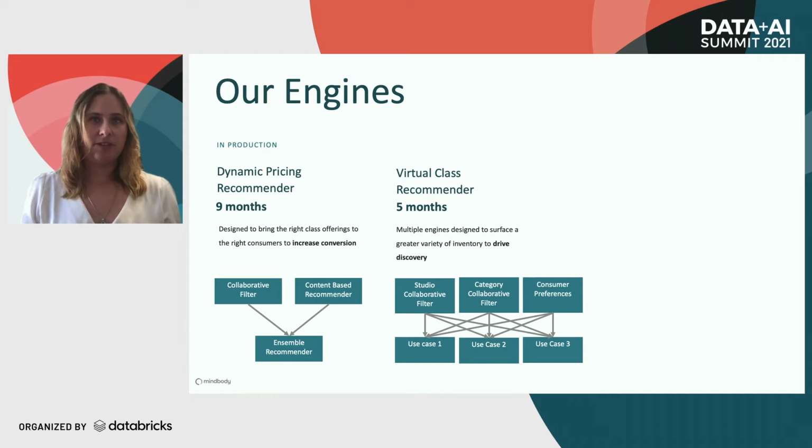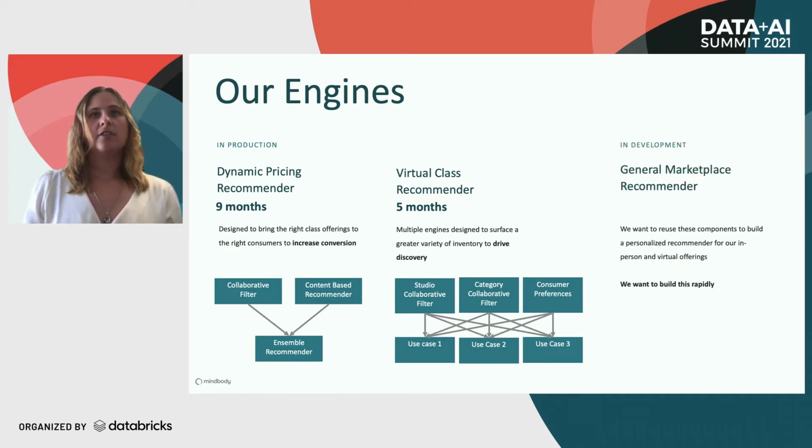So the next recommender we want to build is a general recommender to provide personalized recommendations to consumers for all of the health, beauty, and wellness offerings in the marketplace. Our goal is to reuse the work we've done for the previous recommenders to dramatically reduce the development lifecycle and rapidly put this new recommender into service.